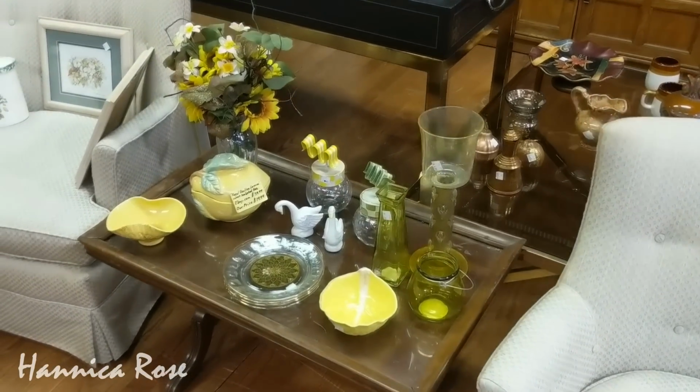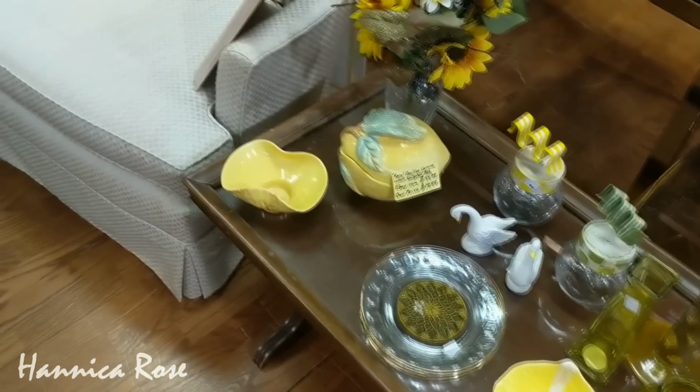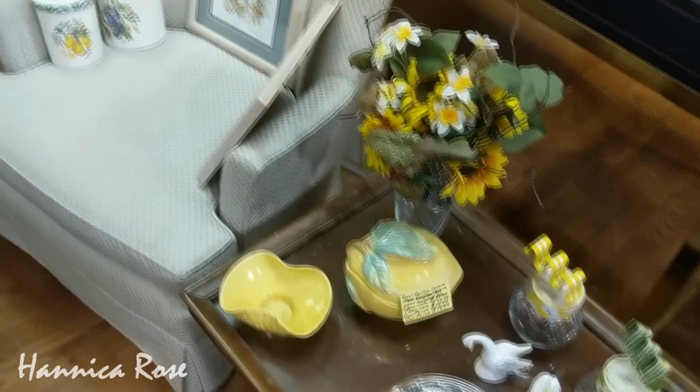This store always has a great selection of furniture and dishware, so I always like to browse these sections to see if I can find anything.